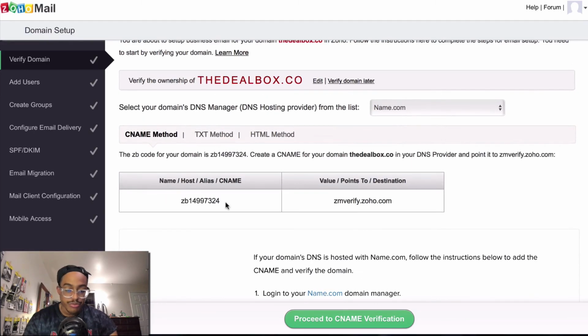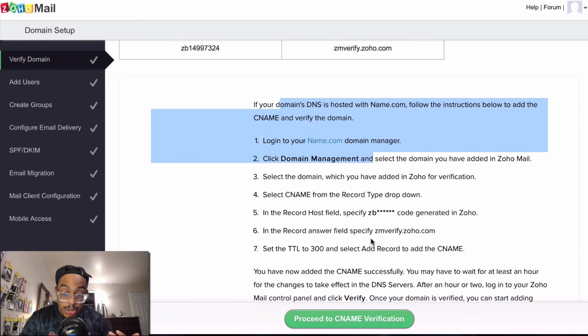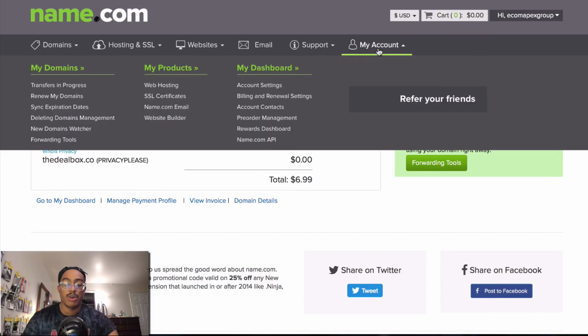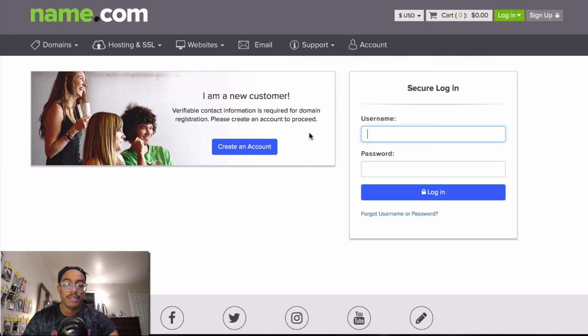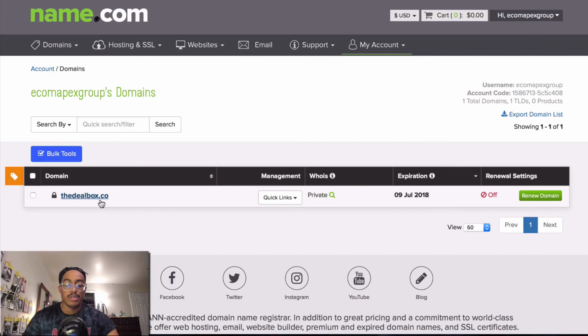I already know how to do this, so I'm going to show you really quickly. However, they do give you some explanation of how to do it. So what you want to do is log in. I'm already logged in, hopefully it did not sign me out. So we're going to go to domains, and to my domain list. It logged me out, so let me just log back in real quick. Okay, so we got our domain name.